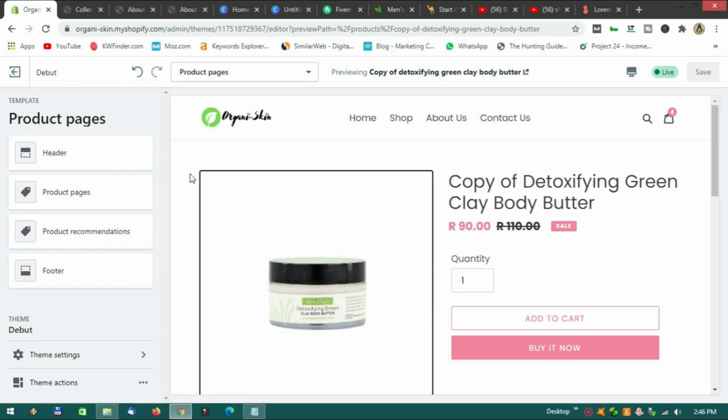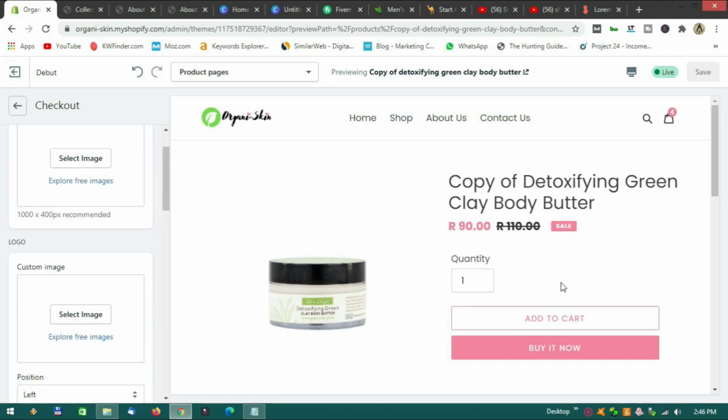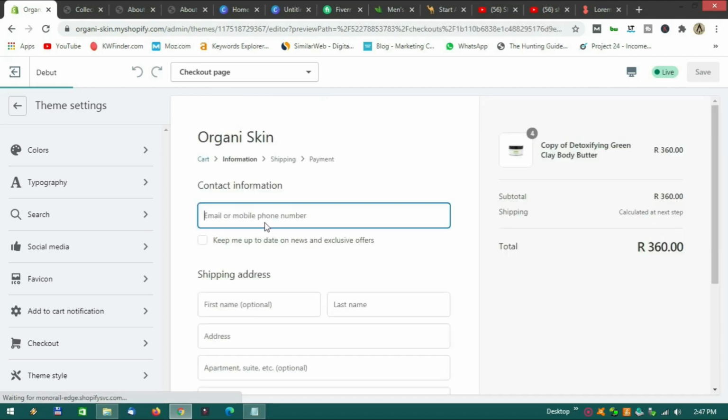Okay, so let's go ahead and edit our checkout page. So let's go down to theme settings and go to checkout. Then we can add a background image here. Let's quickly go to that page so I can show you guys what it looks like when we actually change or edit the features. So this is our checkout page. So you'll see organic skin and all the breadcrumbs and all that.